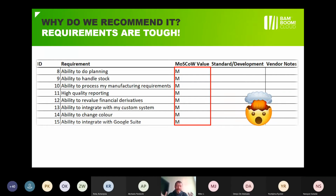There are crossed wires. There's that expectation gap from customer to partner about what it's going to do versus what was expected. Sometimes the customer expects things can be done as standard, and we get faced with that, oh, I would have thought it would have done it this way, style of situation. So requirements themselves are tough.